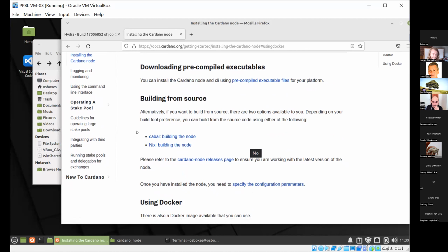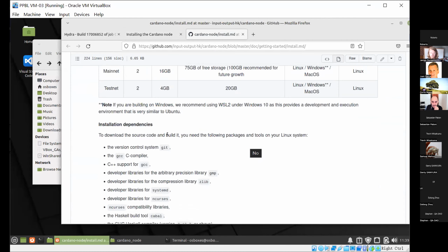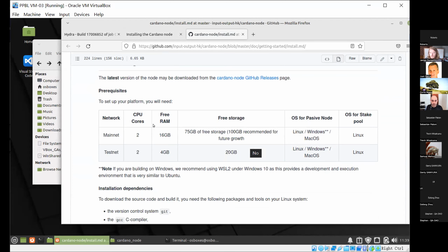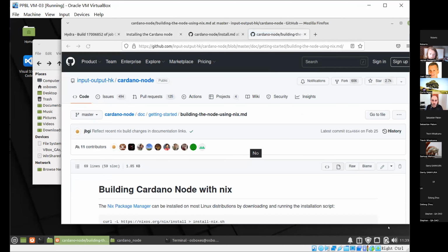Hey, Chanti. Hello. Yeah, I use Cabal, but I do know Nix comes with its own implementation of at least the node. But the Cabal one is a separate one, and you can play with it and update it without affecting the Nix environment. Okay, I'm going to drop you the link that I followed to install from the source in the chat.